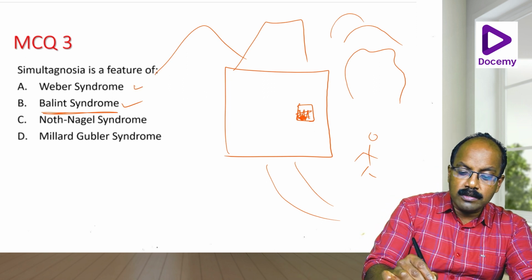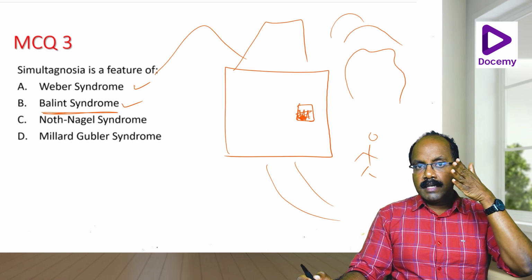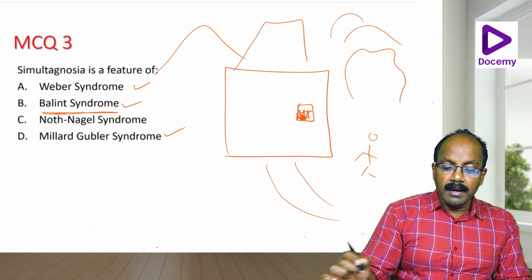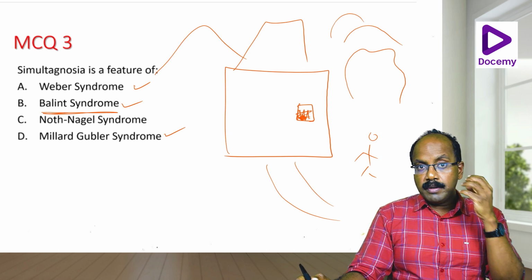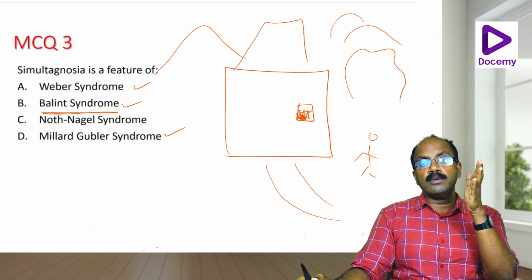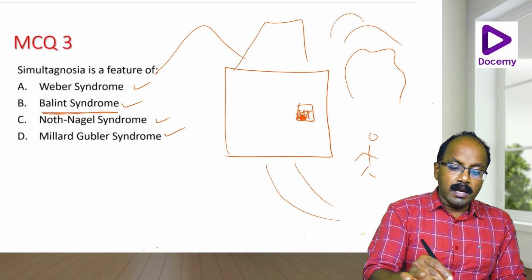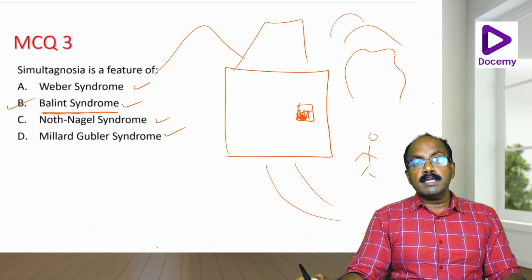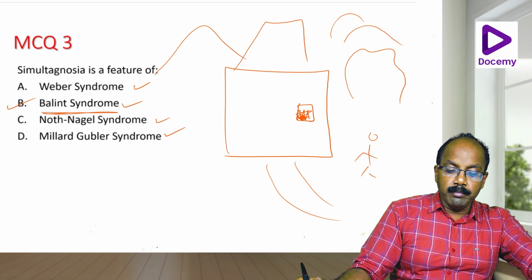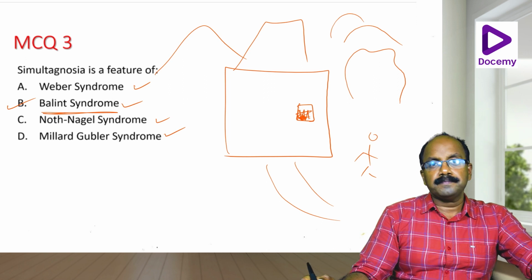What is this Weber syndrome? Weber syndrome is a crossed hemiplegia where there is a third nerve palsy on one side and a hemiplegia on the opposite side. And what is this Millard-Gubler syndrome? Another crossed hemiplegia where you can have 6 and 7 palsy on one side and a contralateral hemiplegia. And what is this Nothnagel syndrome? Nothnagel syndrome is ataxia with third nerve palsy. So that's also a midbrain syndrome. So Balint syndrome is the answer to this question.